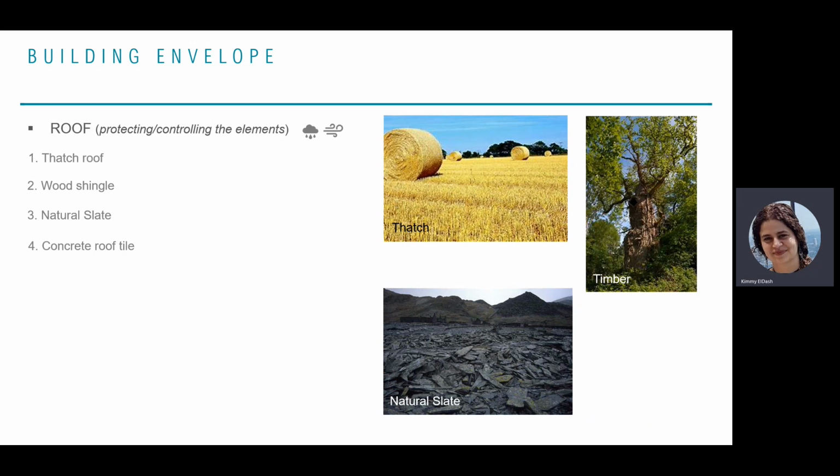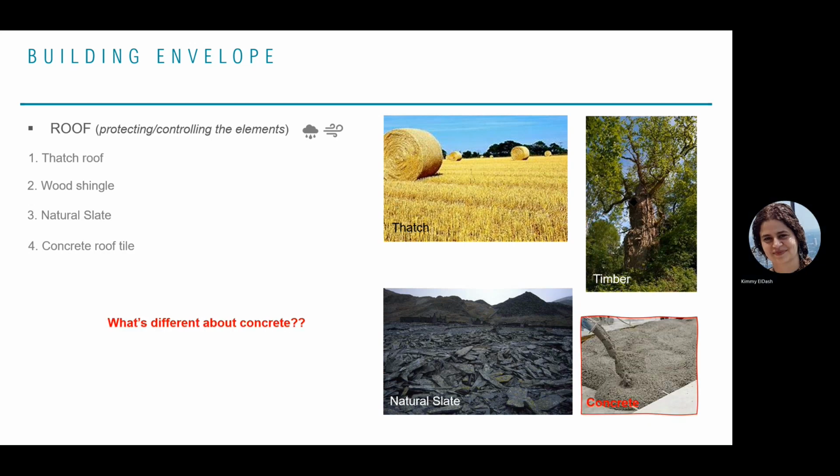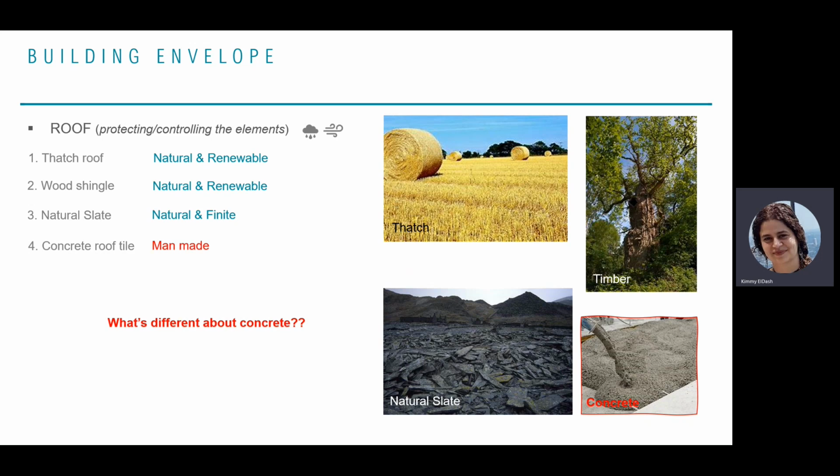So thatch, timber, and natural slate. And the last one, number 4, concrete roof tiles. So what is different about concrete? Thatch and wood are basically natural materials and they are renewable. We can plant them again and we can use them many times over.